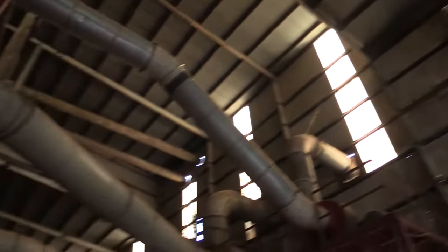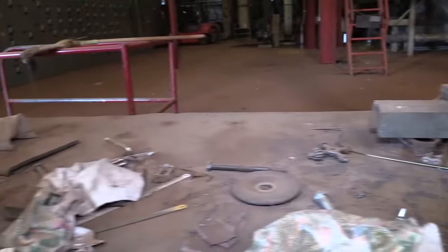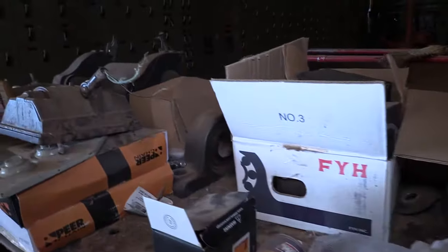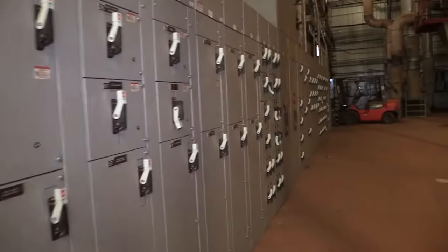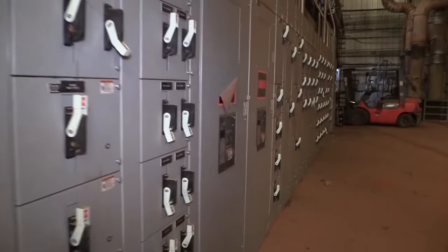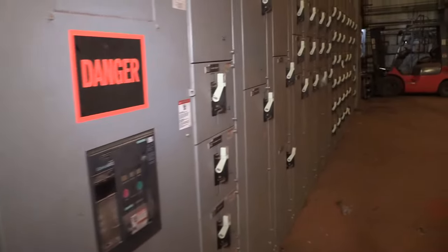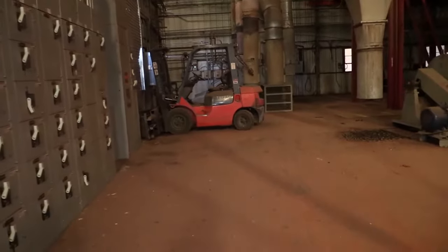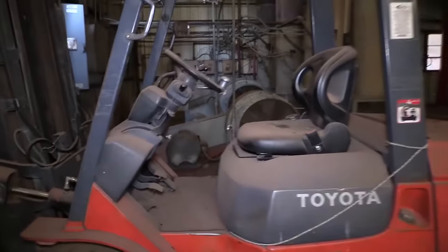Look at this. That was loud. This place must be heating up. You got a welder's mask. I mean, freak, they left everything behind. This is your electrical station with all your switches and stuff. I'm not gonna flip it, just in case there is power, but yeah, spider webs. Dude, there's a forklift, okay? They left the freaking forklift. You wanna know something crazy too? Gas powered, no one's been here. Watch this. Wait till you see this.